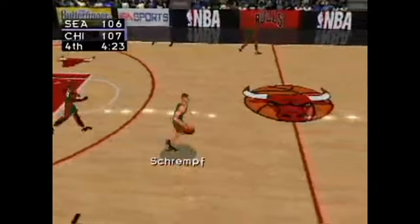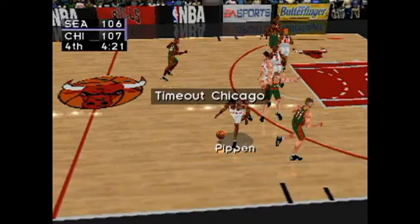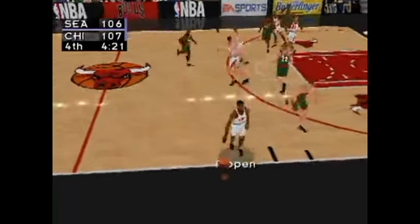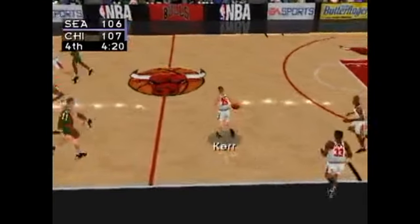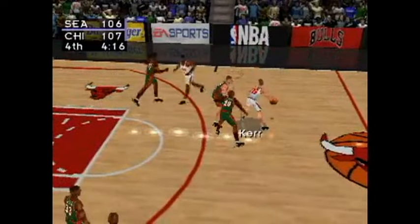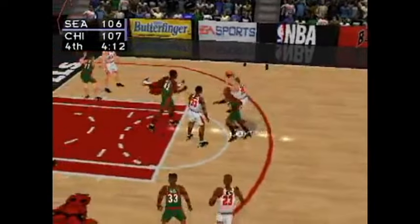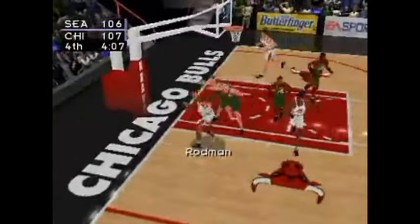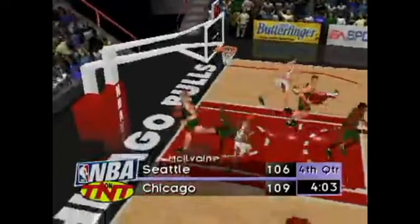Inbound pass to number 11. From the right side to Payton. Number 33 picks off the pass. Kerr checks into the game. Inbound pass to Kerr. From the top of the key to Longley. To Pippen. Passes to Rodman. Gets it to Pippen. Puts up the J.